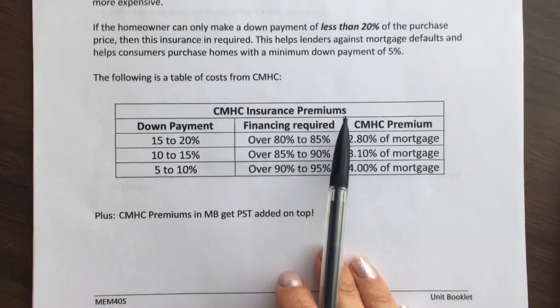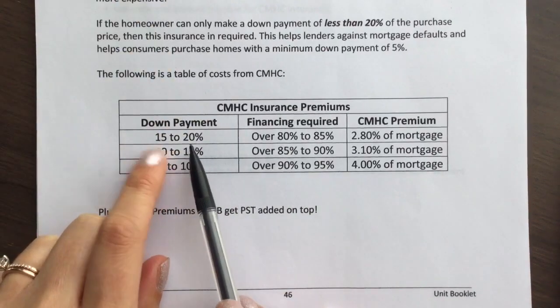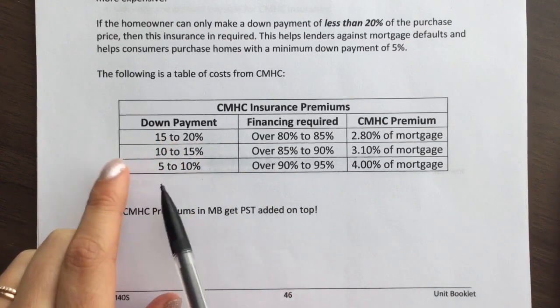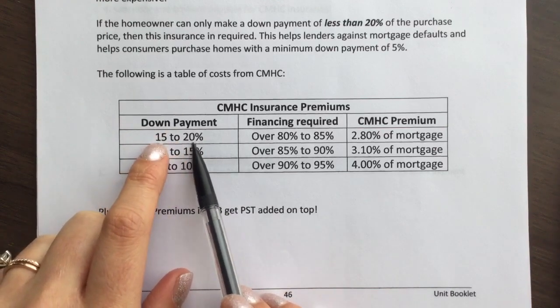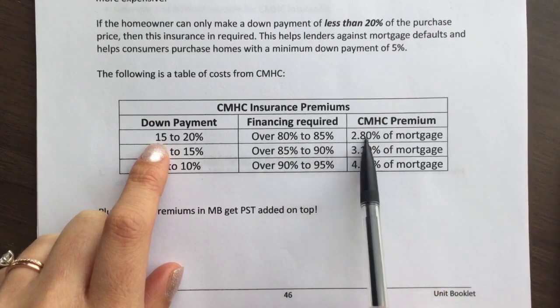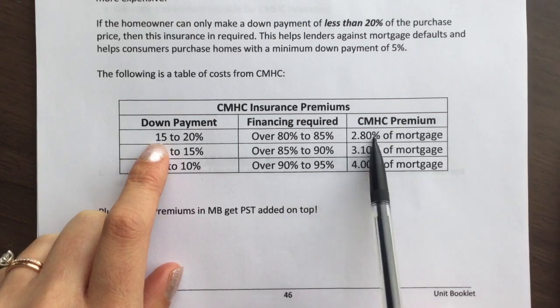If you take a look at the table here, if you can make a down payment between 15 and 20%, so not over 20, all of these you'll notice are less than 20%, which is when you would have to get your mortgage insured. If your down payment is anywhere between 15 and 20%, then your CMHC premium is going to be 2.8% of whatever your mortgage is. That's how much more you're going to have to pay for insurance.